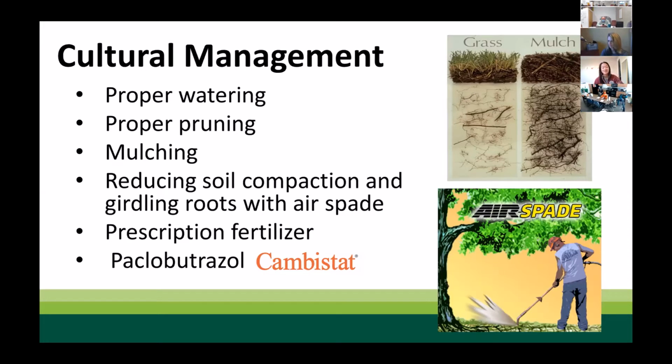And then I'm mentioning this quickly because it will come up, but paclobutrazol, that's a plant growth regulator. We're going to talk about it more tomorrow. Ours is Cambistat, but it's a really great tool. There's a lot of options to improve the vigor and health of trees by utilizing that. Again, we'll talk about it more, but these are our high level things that we should be thinking about first and foremost before we ever want to think about a chemical.